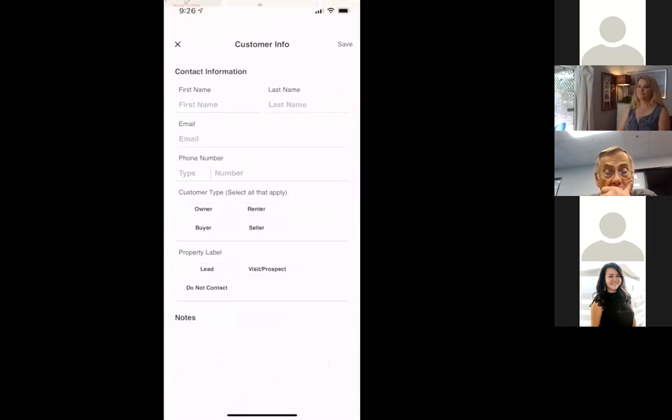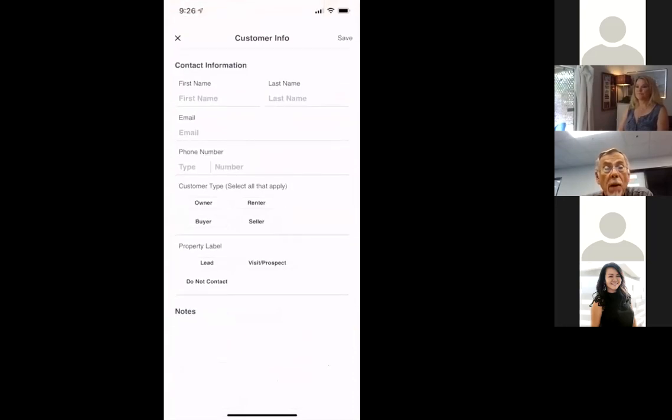You have your CRM information, their first and last name, email, phone, if they're a buyer and they're interested in buying it, or if they're a seller or a renter, etc. And if they're a lead or they want you to visit them. So now you're saving all this information. So next time you export your CSV or Excel file, it's actually going to export with all that information in the columns at the very end of the Excel.